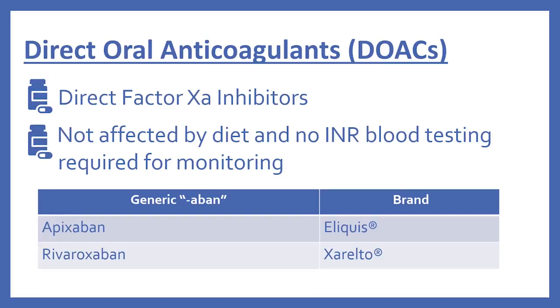Next, we have direct oral anticoagulants, or DOACs, and in the top 200 we have 2 direct factor 10A inhibitors that are under this class. Now, these are not affected by diet, and there is no INR blood testing required for their monitoring. These end with the suffix aban. So there's apixaban, which is Eliquis, and there's rivaroxaban, which is Xarelto.